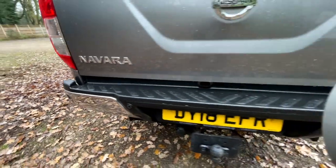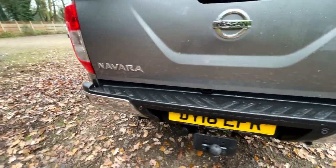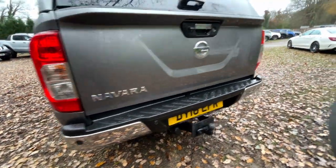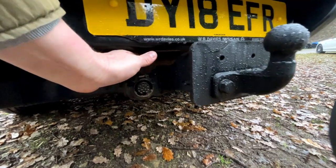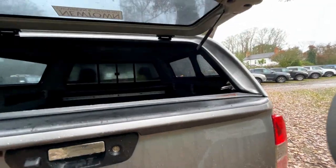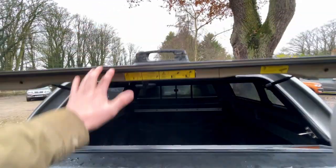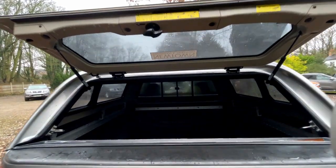Rear bumper is in nice clean condition. There's no damage. There is a tow bar. I'm sure you're aware that these will tow 3.5 ton. It's got the latest style electrics. Pneumatics on the canopy work well. There's plenty of pressure and they're not loose.